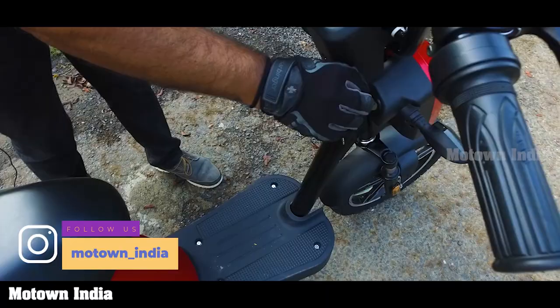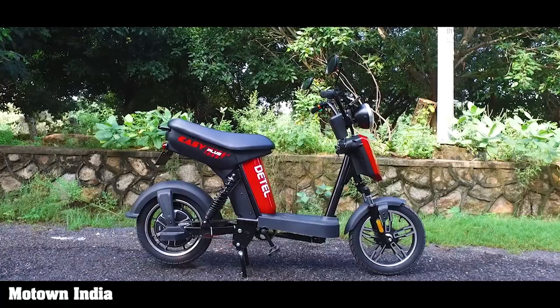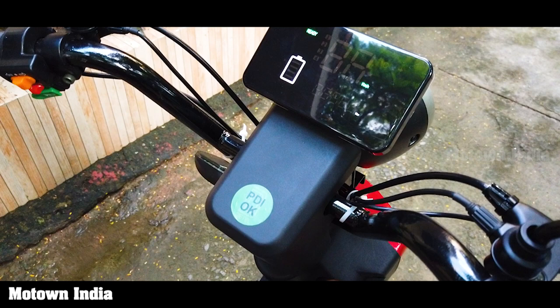The e-bike has got a powder-coated metal alloy body. The electric bike gets a very smart digital screen. The readings are very clear and the colors very attractive and bright.